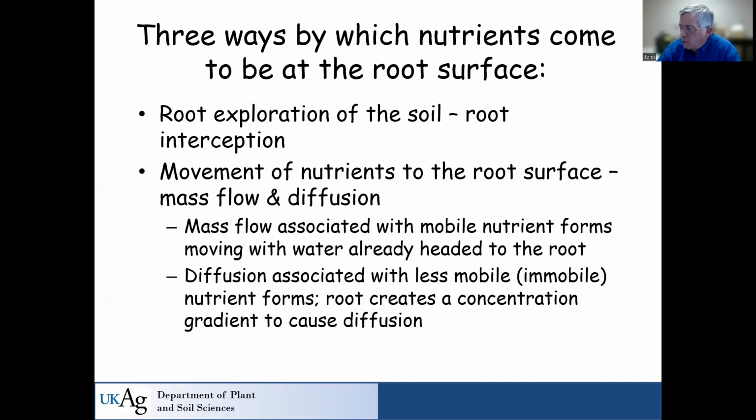Mass flow is associated with very mobile, not in the plant now, but in the soil solution forms, and they move with the water that is already headed to the root. Diffusion is associated with less mobile, even immobile nutrient forms, and the root actually creates a concentration gradient, which causes that diffusion. That's particularly important for phosphate and potassium.